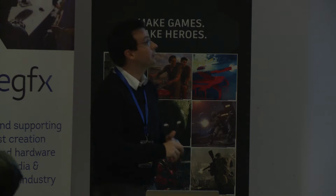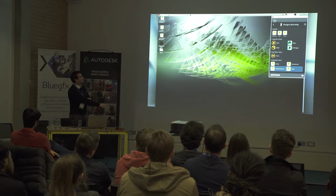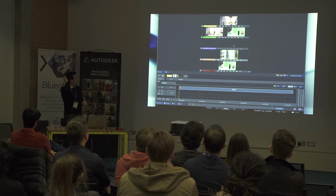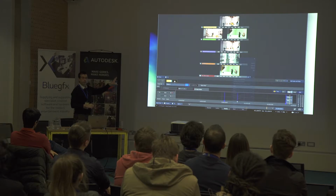So with Shotgun, you've got a nice desktop app. You don't even need to log into the web. And in this case, the Flame operator, he's going to start up by firing up Flame, and he's got a timeline with all of those clips edited into sequence, as you can see here. So we've got a nice bank of all of the rushes. We've decided which ones we want. We've put them into a timeline, and we're ready to publish that.